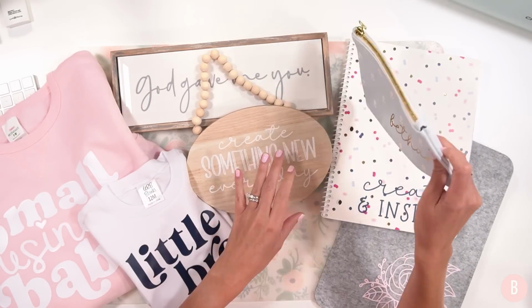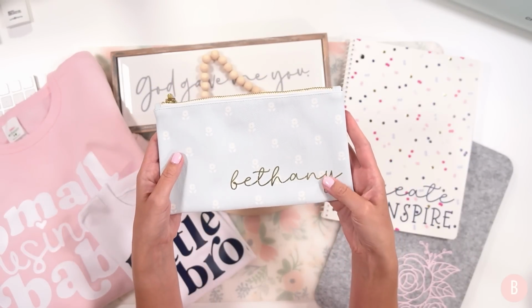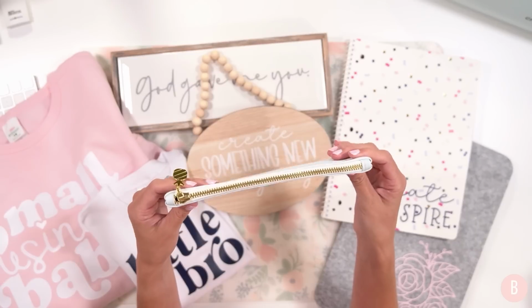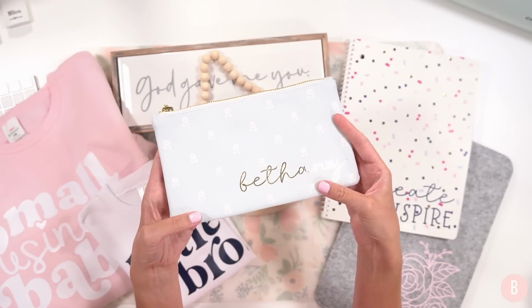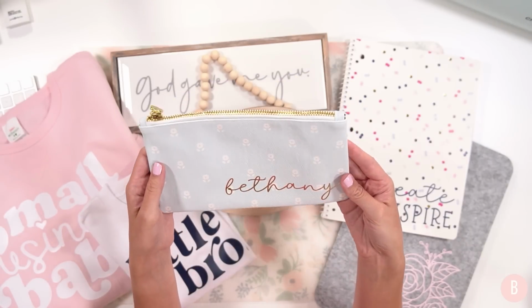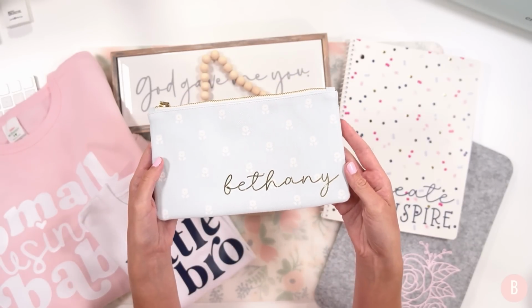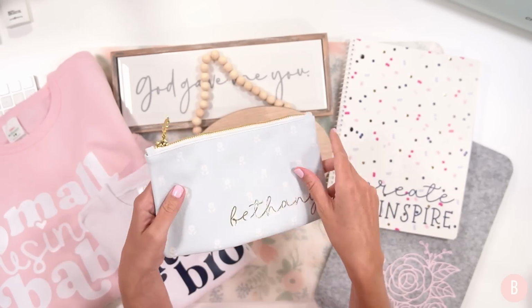And then I have a little bit of storage here that's nice and personalized. I also love that you could do anything with this, right? Like I like to carry things in my purse, band-aids and, you know, all those odds and ends that a mama needs. But you could also keep this in your craft space and put markers or such in it. So I don't know. I love personalizing things like this because I think that they're just so universal in terms of storage. So whatever you need storage for, these little pouches are really nice.